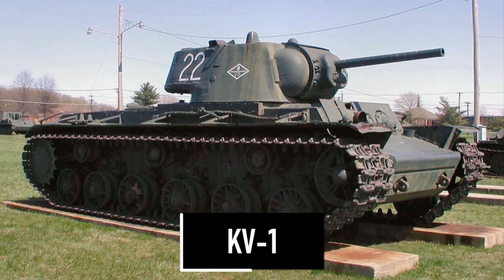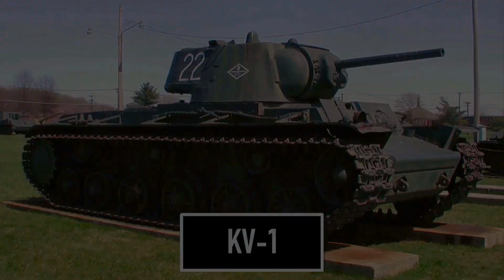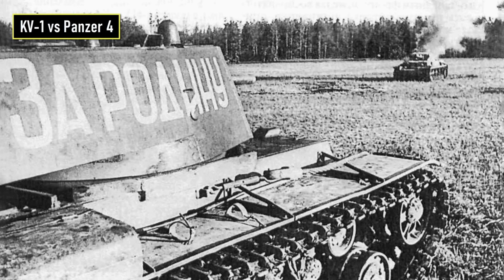Number 8 is the KV-1. It made German soldiers almost powerless. Actually, in some situations, even a single tank supported by infantry was capable of halting large German formations, equipped mainly in Panzer Is and IIs.